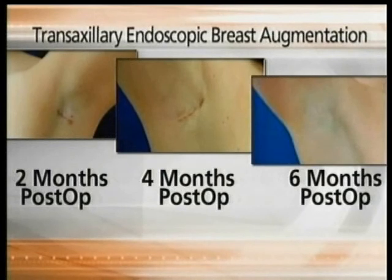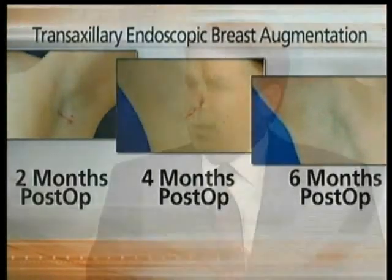Sure. And who is the best candidate for this particular procedure? Well, in my opinion, women who have very good symmetry, very good balance to the breast, women who do not have developmental problems typically are great candidates for this procedure. Obviously, I'd like to see a patient be a good candidate for a saline breast augmentation as well. I think that the traditional incisions for silicone gel augmentation still are probably best utilized for gel augmentation.